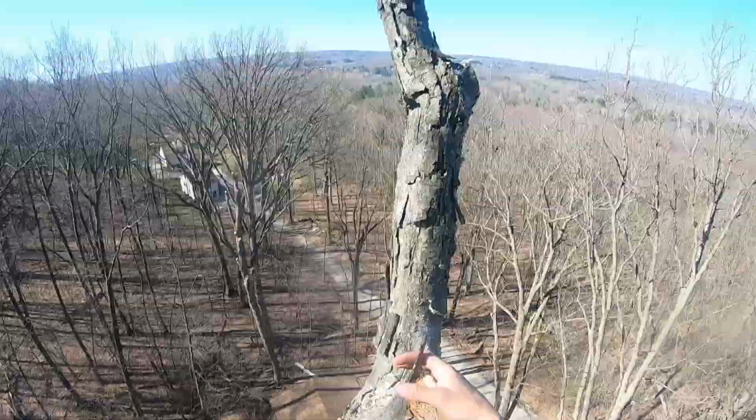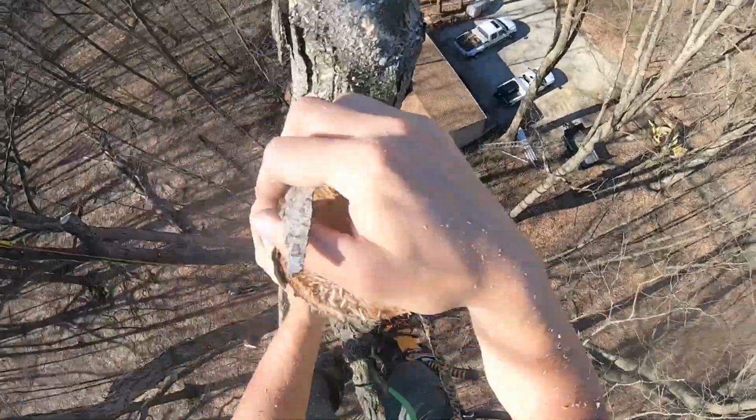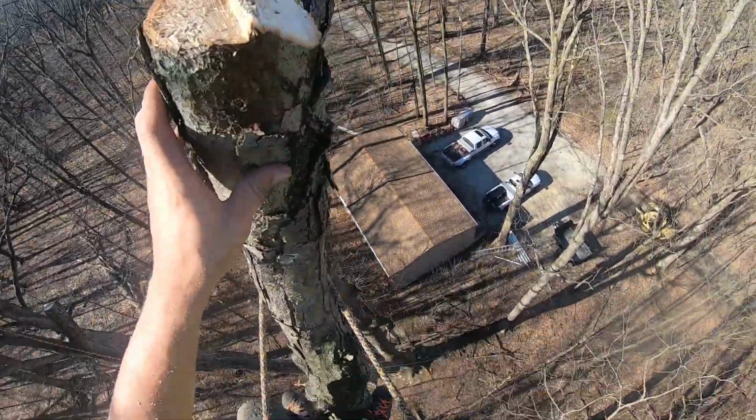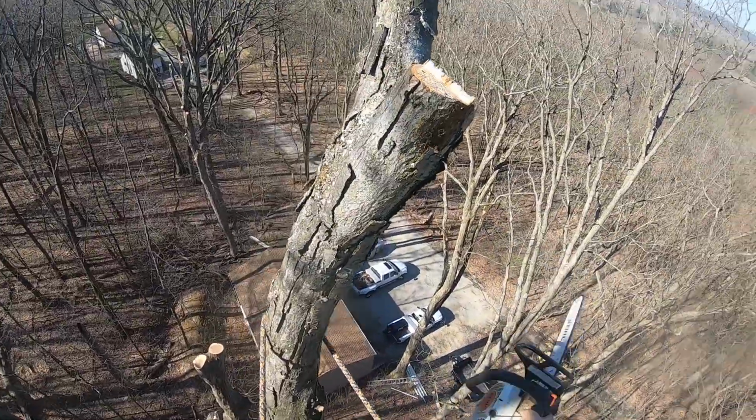Take a step down and cut this below the union. I like to do that whenever I get a chance. It gives me more hinge wood to work with and a couple other things sometimes if you want them.